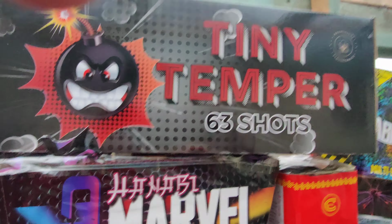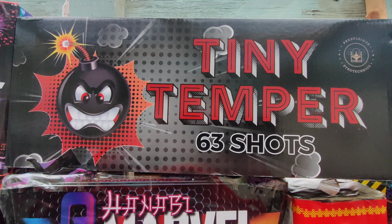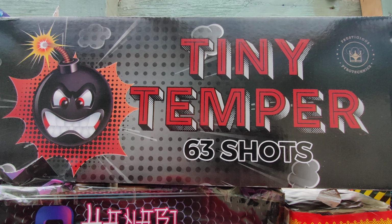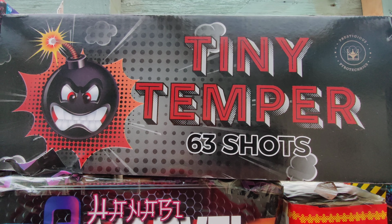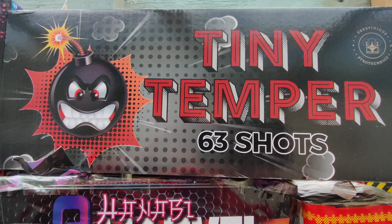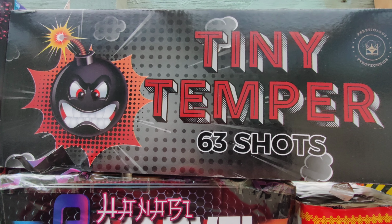Got Tiny Temper here, 63 shot mini compound firework. There's 3 cakes inside there, small bore, but it's got some nice fan sections in there. It'll give me a bit of duration to the display. That's from Prestigious Pyrotechnics. It's part of the Chulton Fireworks group. So that should be quite good.